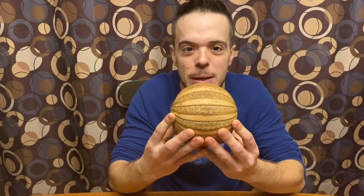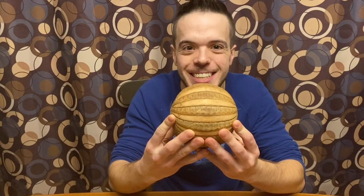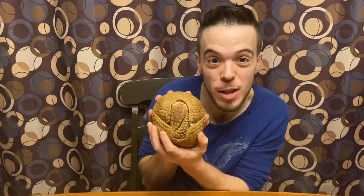In this series, I'll introduce you to all of my amazing animal ambassadors, and we'll get to learn about them both as a species and as individuals. The first animal up in my series is this cantaloupe. Just kidding. This is Puzzle, and she's a three-banded armadillo.